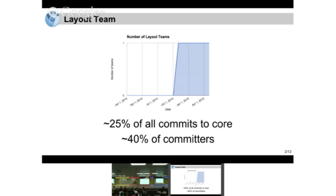Now, the layout team is one of the larger of all the sub-teams, if not the largest, which is hardly surprising given that Blink is predominantly a layout engine, and a layout engine sort of needs layout, at least a little bit. Over the last couple of months, about 25% of all commits in core has touched layout in one way or another. Looking historically, this number has fluctuated between about 20 to 35%, so it's pretty stable.